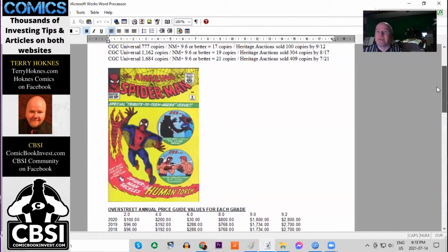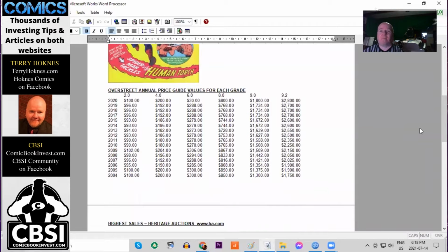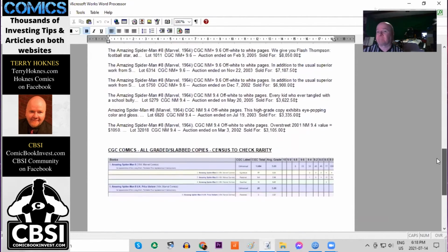This has a bold yellow background cover. Using the Overstreet annual price guide year by year, we can see that the book has not been moving too much at all in low grades. It's very consistent. And in high grades, it has not even doubled in the last 16 years. But watch the graded copies by CGC on eBay, recent sales, and also gpanalysis.com to see how the graded copies are selling, because there are records being broken all the time.